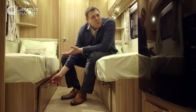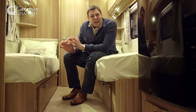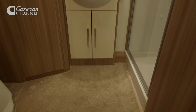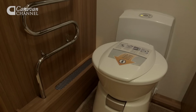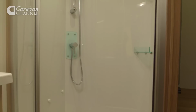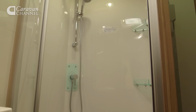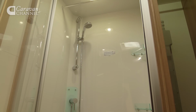But we haven't yet found a wardrobe. Well, to track that down, we need to go through this door at the back and check out the van's pièce de résistance. In this simply fantastic washroom, there's not one but 2 big wardrobes. There's also a posh Dometic loo, a heated towel rail, and one of the biggest shower units you'll find in a caravan. This washroom is just perfect for couples who like to tour in true luxury.